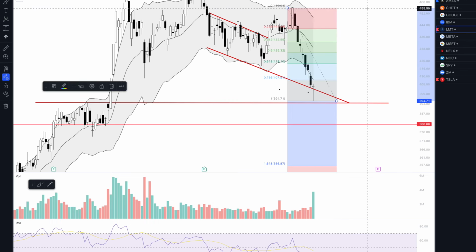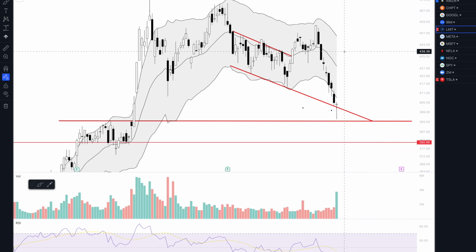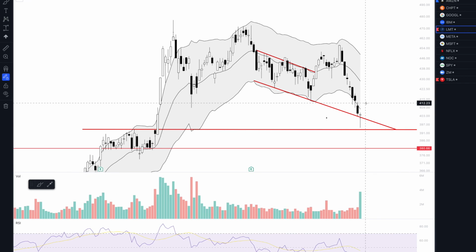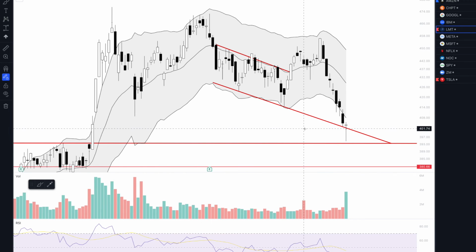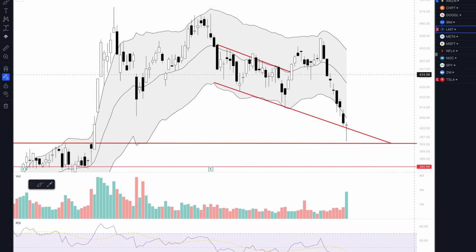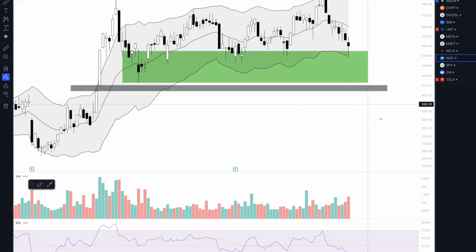Now, I haven't actually been keeping up with the Russia-Ukraine war that much, as it's quite a depressing and dramatic event occurring, and quite frankly, I do not take notice of the news that much, as psychologically it does really affect me as a trader. But with that said, I just want to have a little look at NOC.